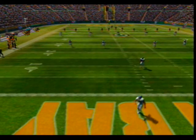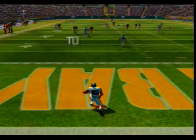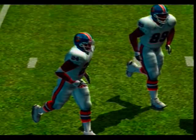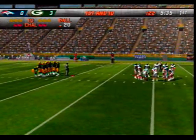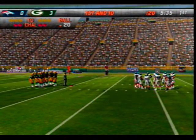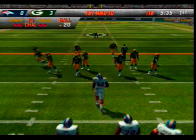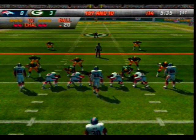Sends it sailing. This one is fielded by Terry. Denver is trying to take the lead on this drive as they take over. The Broncos will start the drive at the 20-yard line. First and 10. Let's go.